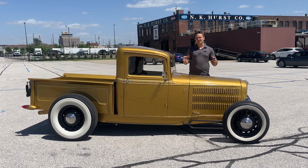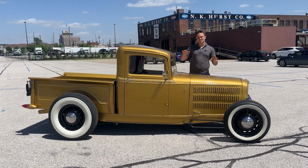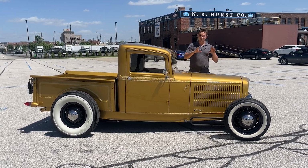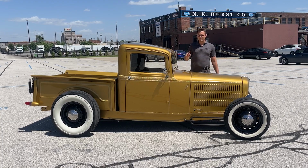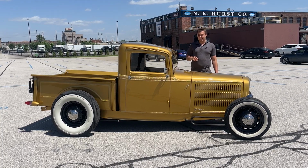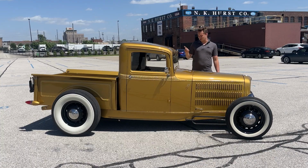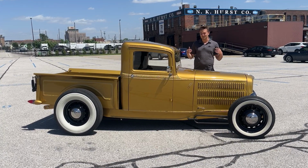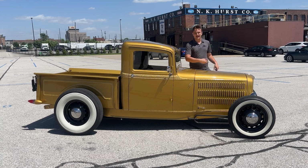But this is a very traditional style build. It's got a nice rake to it. It's got a very pretty paint job. It has a small block V8, manual transmission, and not much else. Manual gearbox, manual steering, manual braking. This car is raw, it's fun. And I think we need to take a look and see what's hiding under the hood.